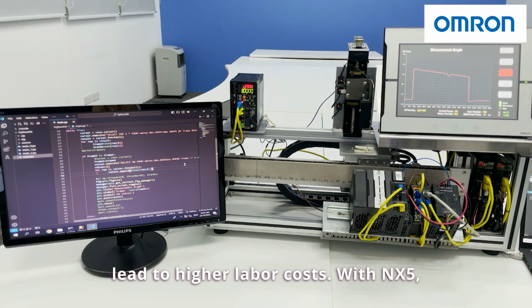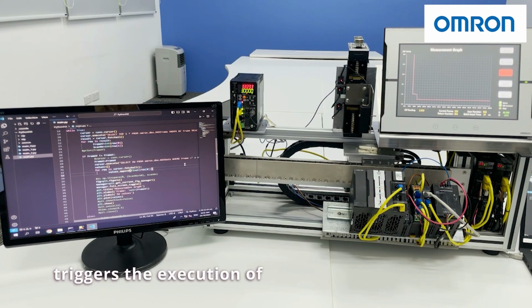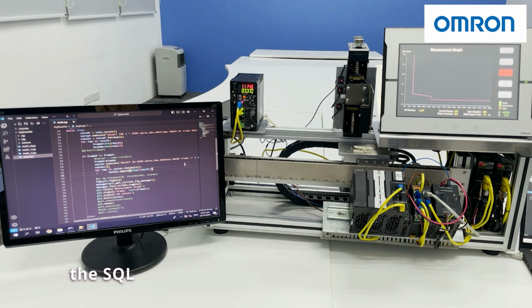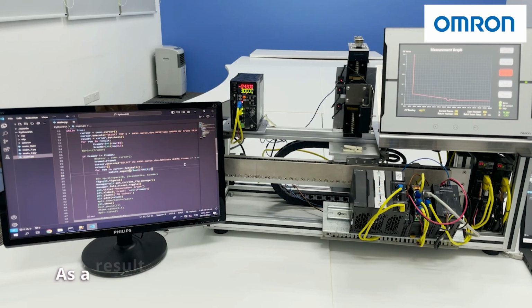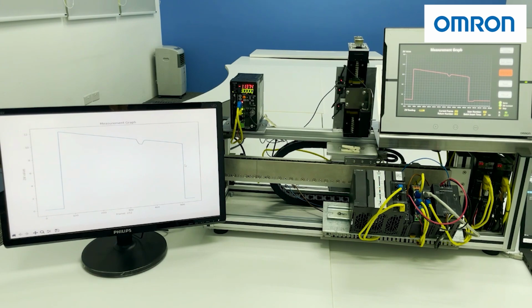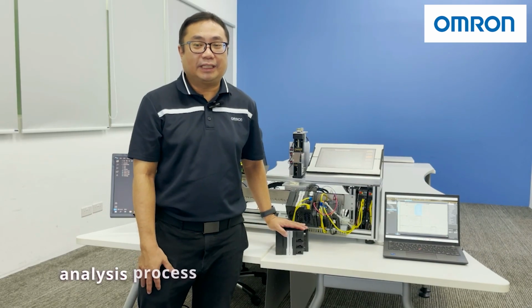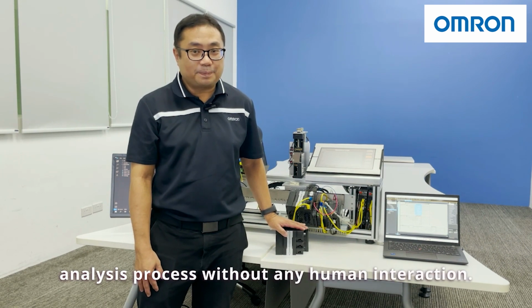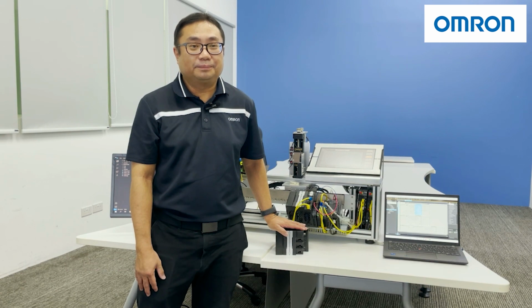With NX5, once the sensor's measurement is finished, NX5 triggers the execution of a Python program within the SQL server, initiating the analysis process. As a result, the test results are readily accessible. This solution automates measurement to analysis process without any human interaction. It increases productivity and minimizes human error.